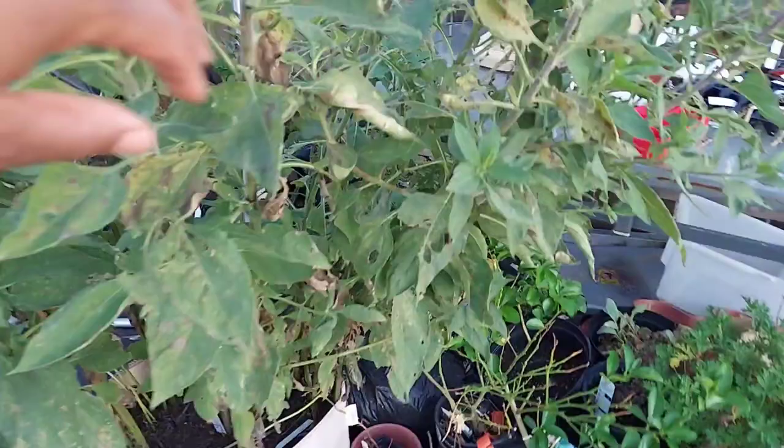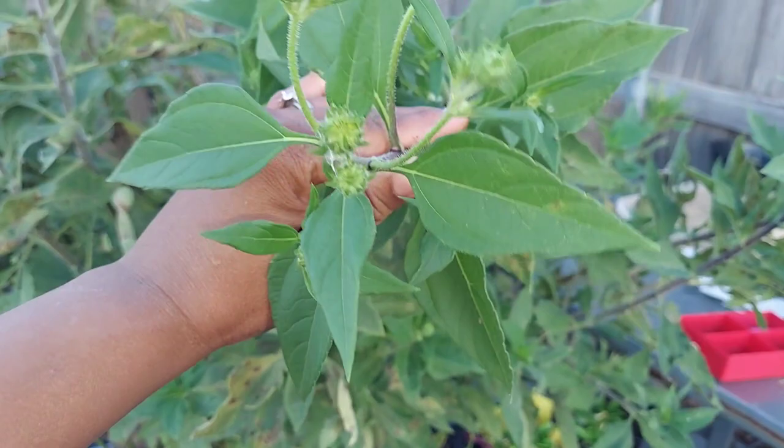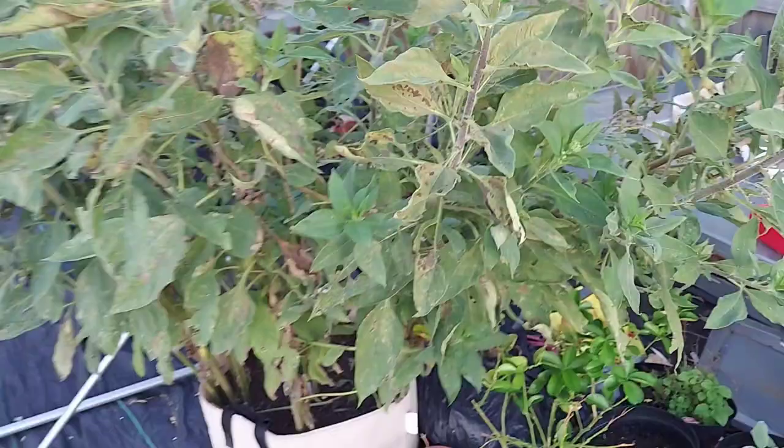Also, if you don't pay attention to all my trash in my garden, this is the sunchoke, Jerusalem artichoke. And I was saying the last time that I didn't see any flowers, but I came out here and look at that, guys. Some flowers starting to form here, and this has been in here for maybe 5 months, so I know it's time for me to probably pull it up.